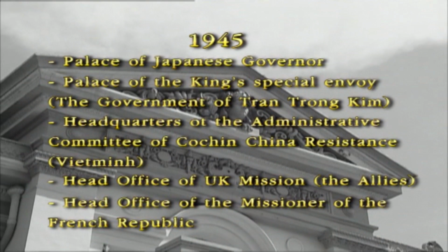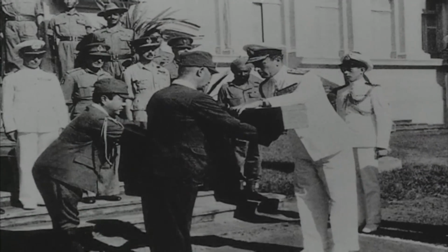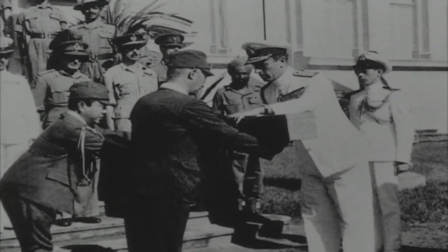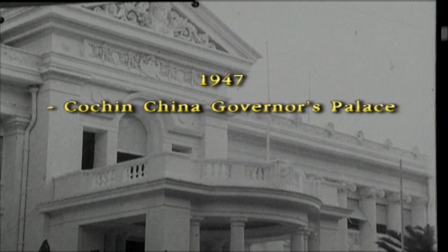On November the 29th, 1945, the representative of the Japanese troops submitted the sword in the agreement to surrender to the Allied part. But 2 months before that, the French army attacked Vietnam with the collusion of the UK and the US. On September the 23rd of the same year, South Vietnam carried out a war of resistance against the French invaders. In May 1947, after reoccupying Indochina, the French established the government of South Vietnam country, using the palace as the headquarters of the Governor's Department of the South for this government.